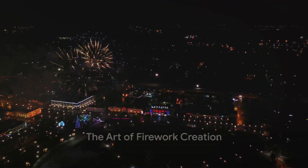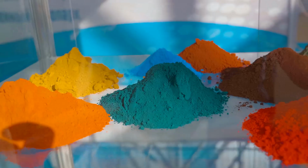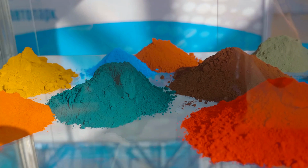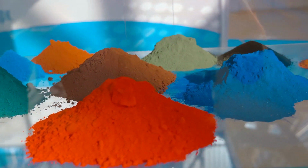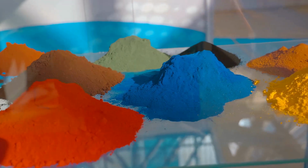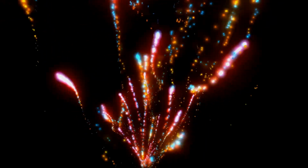Fireworks are not just science, they're an art form. A statement that rings true when we delve into the mastery of firework creation. This captivating process begins with the selection of raw materials. The main ingredients are a blend of chemicals and metals, chosen specifically to produce the desired colors and effects. For instance, strontium creates a red flame, while barium produces green. Copper gives us blue, and sodium, a brilliant yellow.